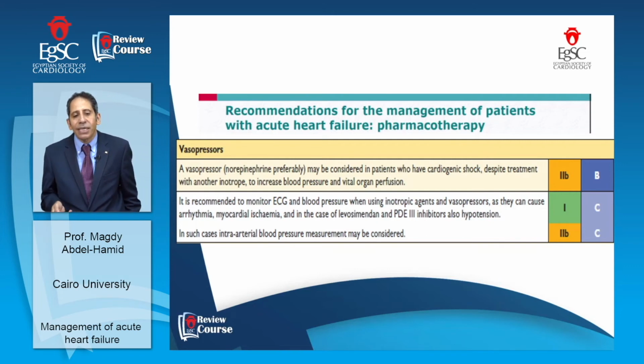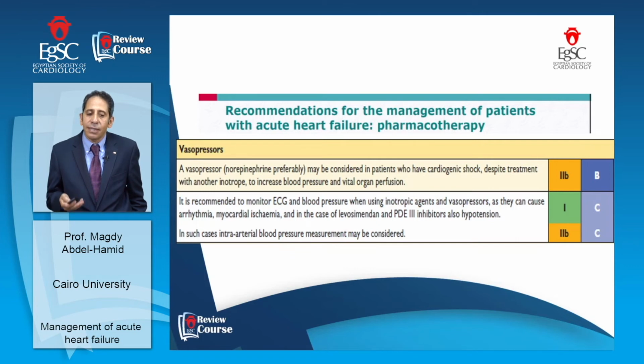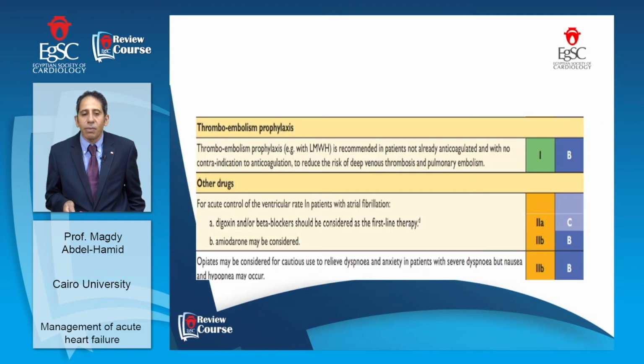And it's recommended to monitor electrocardiogram and blood pressure when using inotropic agents and vasopressors, as they can cause serious ventricular arrhythmias, myocardial ischemia, and in the case of levosimendan and the phosphodiesterase enzyme inhibitors can induce hypotension. And this is class 1C recommendation. In such cases, intra-arterial blood pressure monitoring should be considered, a class 2B recommendation.